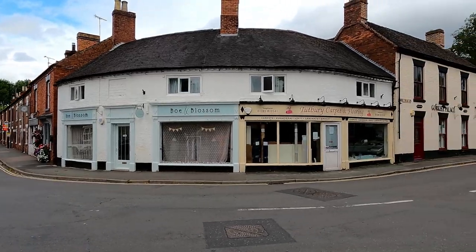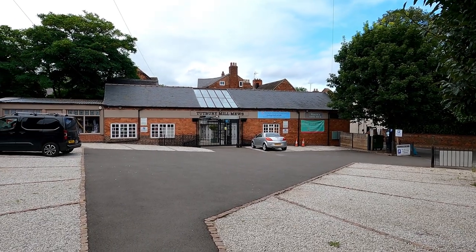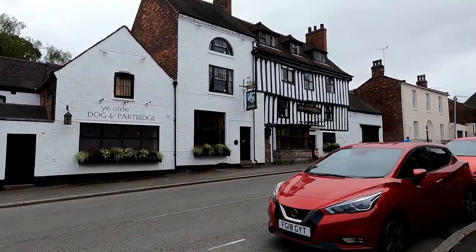Plenty of little boutique type shops around this area. Recommend the Courtyard Number 12, nice little restaurant, a very nice breakfast as well there.